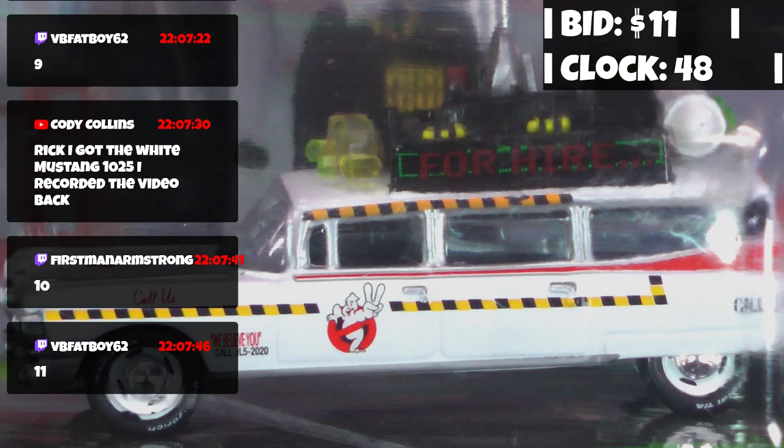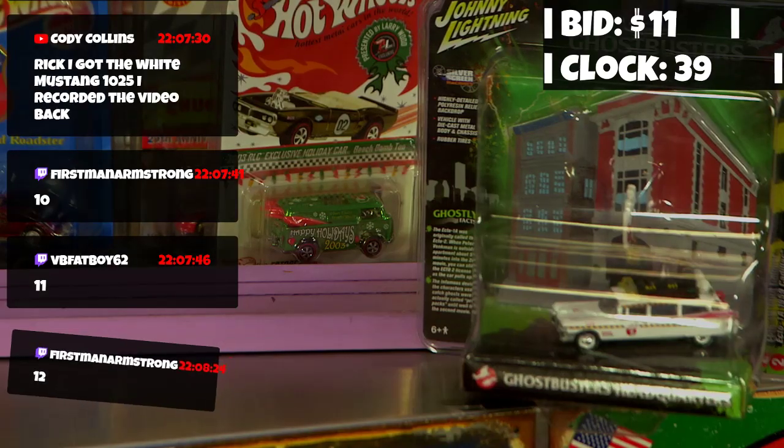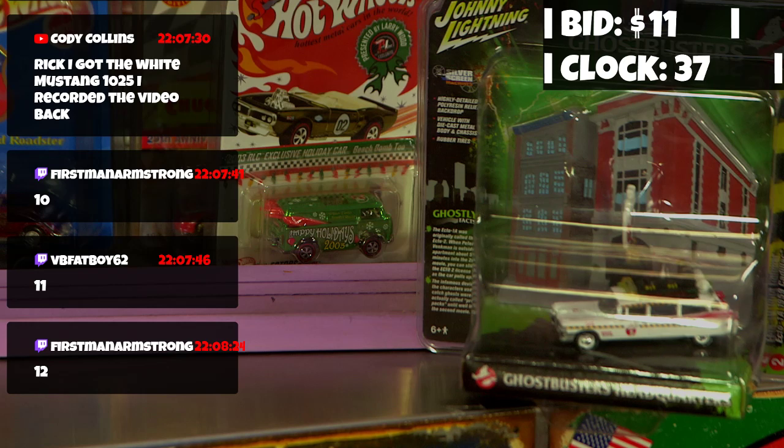I got there, Fat Timmy. What do you say? Fat Boy's got 11. Bad Timmy's got 10. Oh, boy, nice price. 12 is the bid. Going out the door. Here we go. $12 on the bid. Going, gone. Check it out now. $12 is the price. I got Bad Timmy in the house. Oh, Fat Boy, what do you say?